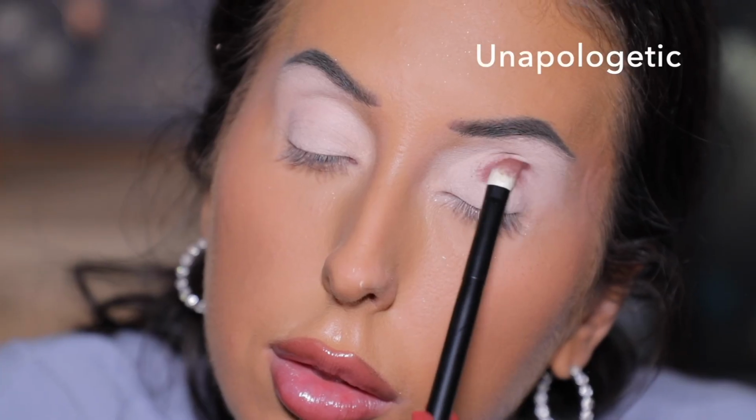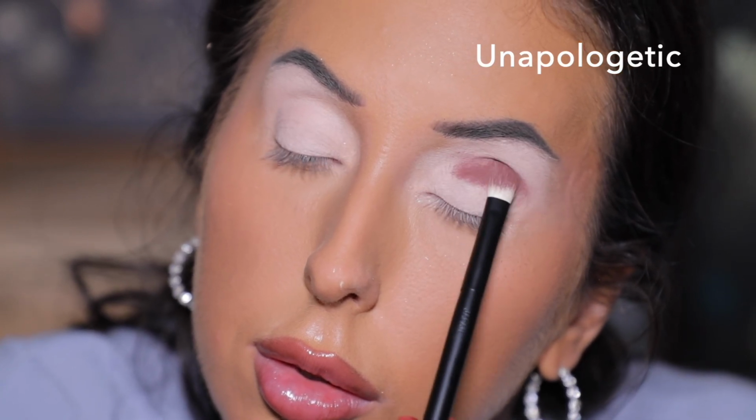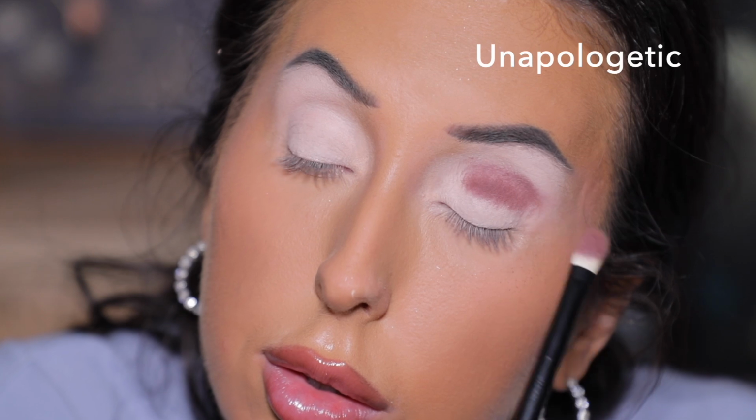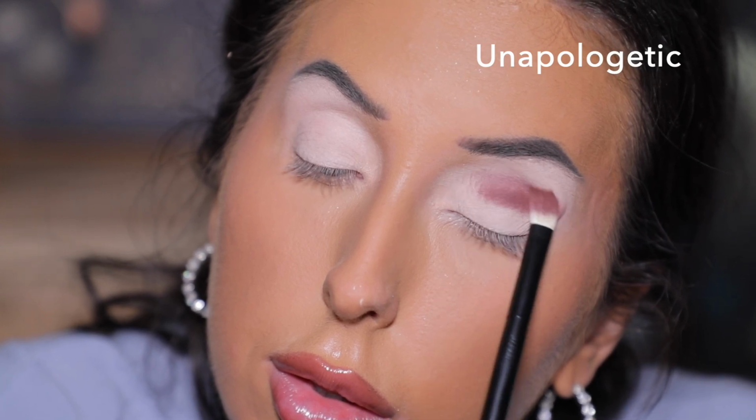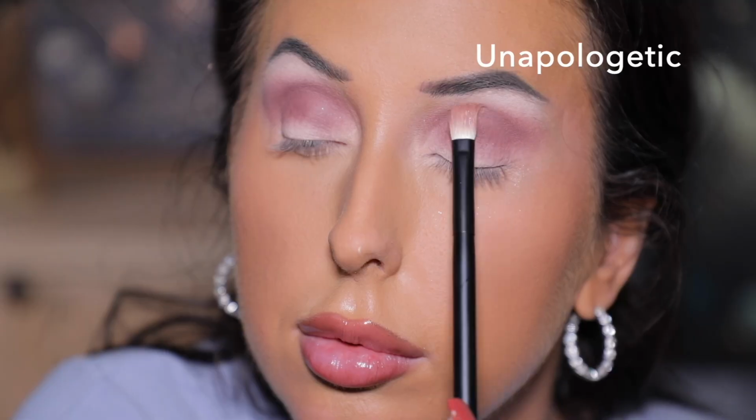All right, y'all, jumping into the tutorial. Of course, my eyes are primed. I will have that in the brushes and everything linked down below for you. I think that these shadows applied really beautifully. It is what I expect from Huda. Of course, the mattes went on well, they blended well. I didn't have any issues with anything.